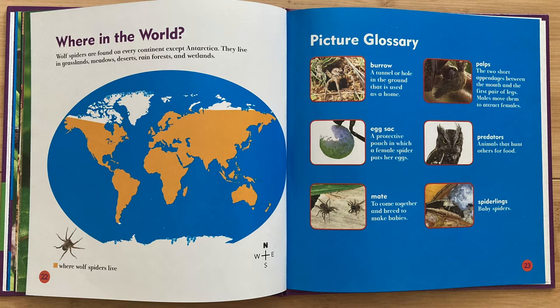And here we have a map, and this map shows us all the places that the wolf spider lives. Any place that you see that is this golden color is where you can find the wolf spider. What do you think? Do we have wolf spiders here in Monrovia?